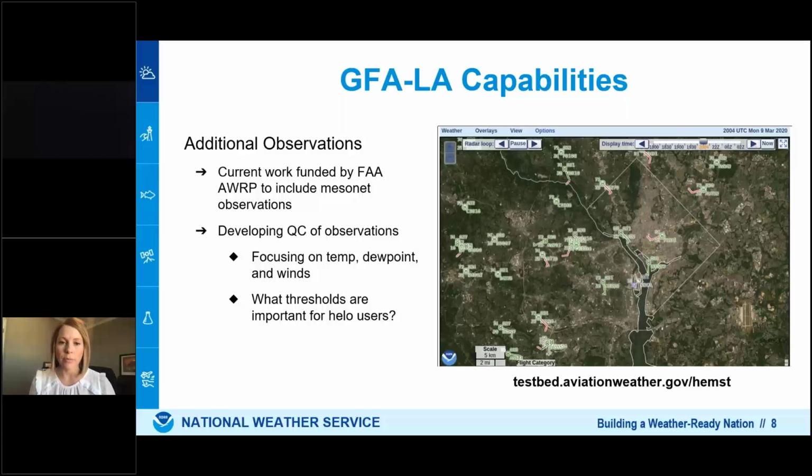One of the things that we get asked for time and time again is more observations. Right now on our operational web pages we are showing the METAR observations, because they are ASOS stations that are calibrated and constantly updated and checked to make sure they're in working order. But we know that the widespread network is not enough for our low altitude flyers. So we were funded last year by the Aviation Weather Research Program to look at how we could incorporate mesonet observations in a safe way.